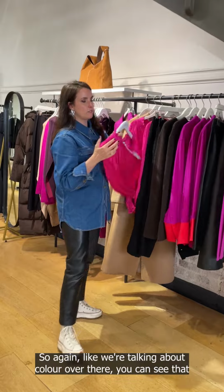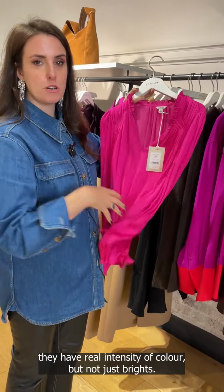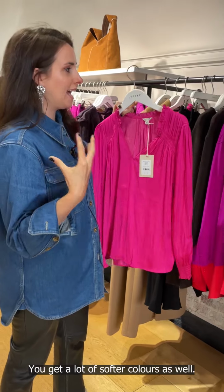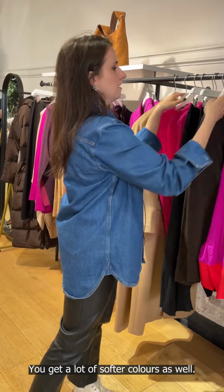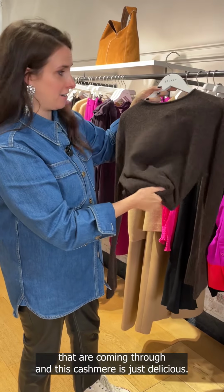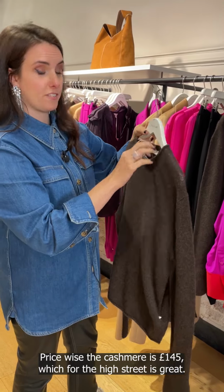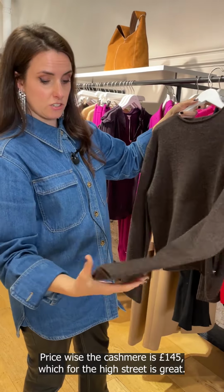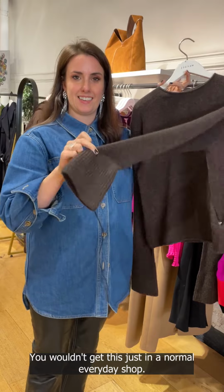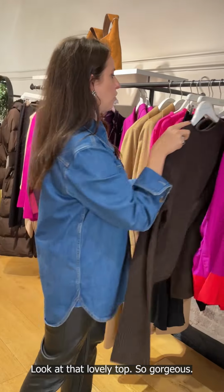So again, like we were talking about colour over there, you can see that they have real intensity of colour, but not just brights. We get a lot of softer colours as well. So we're seeing the chocolate browns that are coming through, and this cashmere is just delicious. Price wise, the cashmere is £145, which for the high street is great. And look at this, you wouldn't get this just in a normal everyday shop. Look at that lovely cuff, so gorgeous.